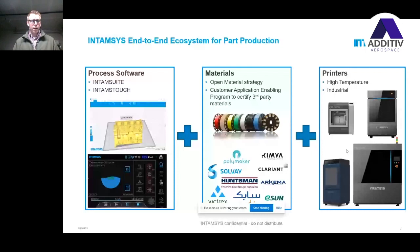We have a very user-friendly interface as well, as you'll see at the bottom. A touchscreen interface with all of our systems. Very easy, very intuitive to use.